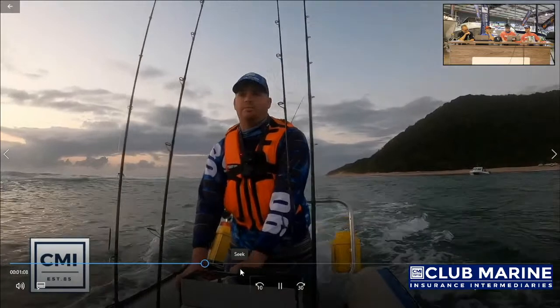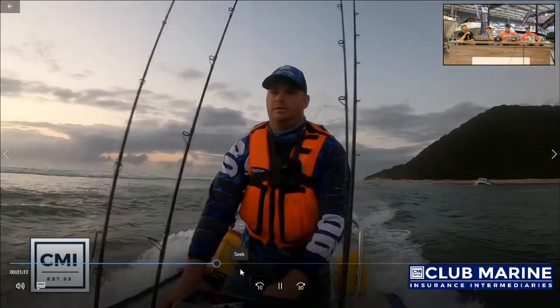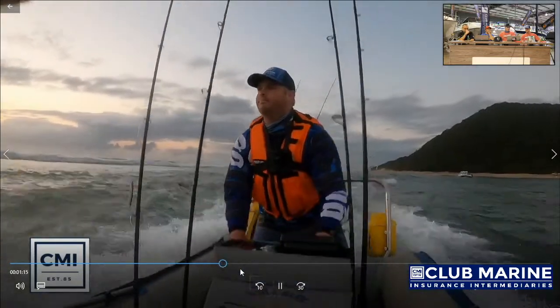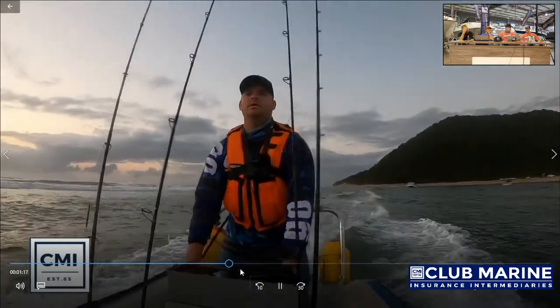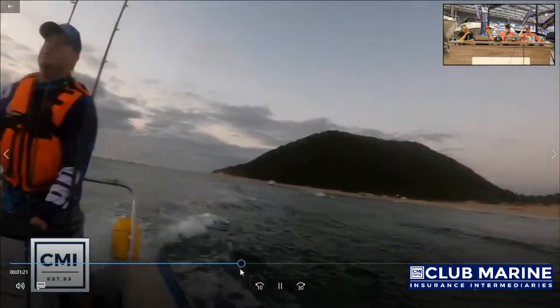So it does tend to go a little bit shallow there. You've just got to watch that situation. This is also similar to a lot of the launches in Mozambique as well. It's got that sort of reef that comes up and downs like that. Yeah, I said Vitals Bay, also a little bit.